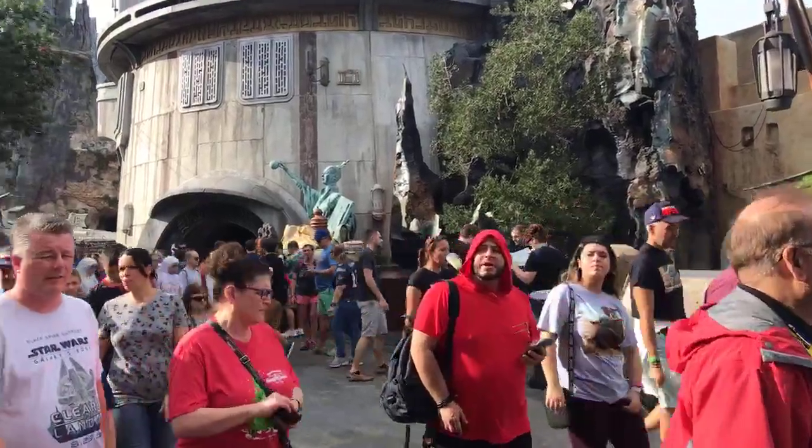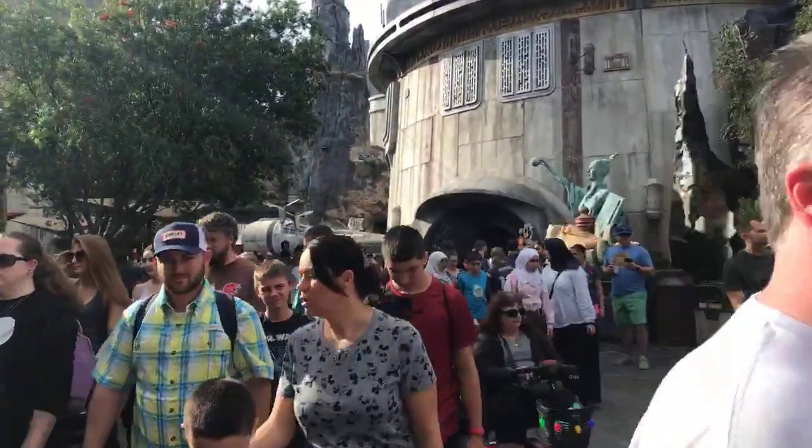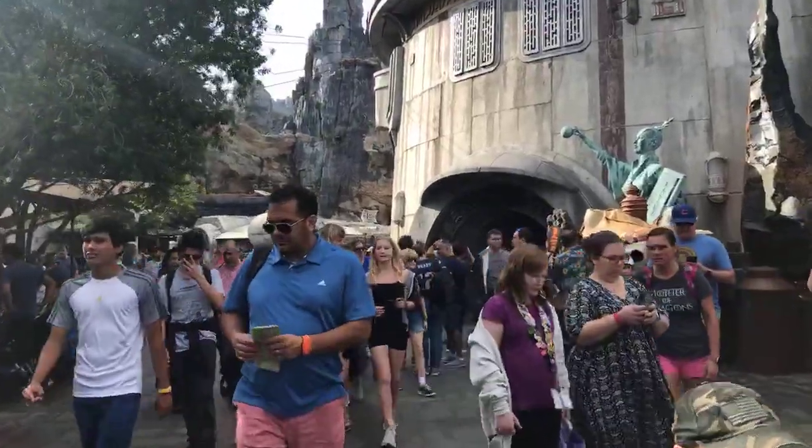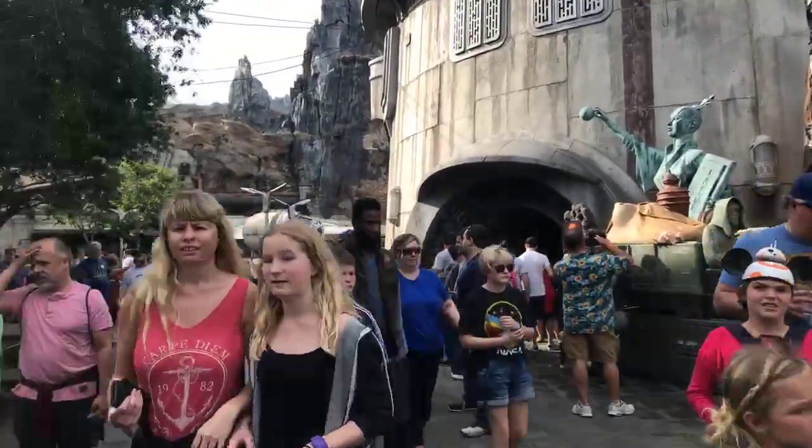Phyllis, good morning to you. Says, can't wait to ride again. There are a lot of people here at Galaxy's Edge. So many people want to check out what's going on.